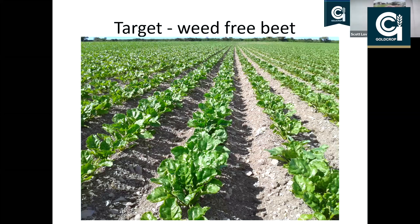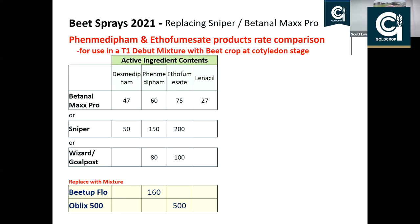farmers happy. Look, what we were talking about here, if you look at the Betanal Max Pro, which would have been particularly at T1s the standard bearer over the last number of years, three active ingredients there you can see across the top: desmedipham, phenmedipham, and ethofumesate. Lenacil was only a small addition, that's actually Benzar.